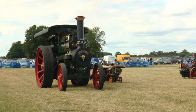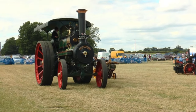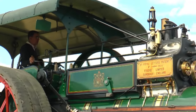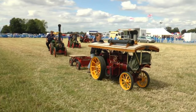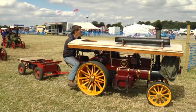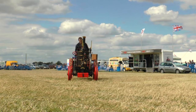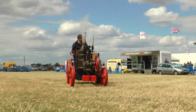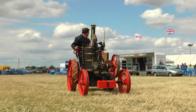Ooh, little and large. Hope that large one sees that small one beside him. Mind you, he might end up going just underneath him. Oh, lovely. That's beautiful, isn't it? What a lovely little engine. The owners of these all lovingly restore their engines. They must spend a fortune and lots of hours on them. There's always one.